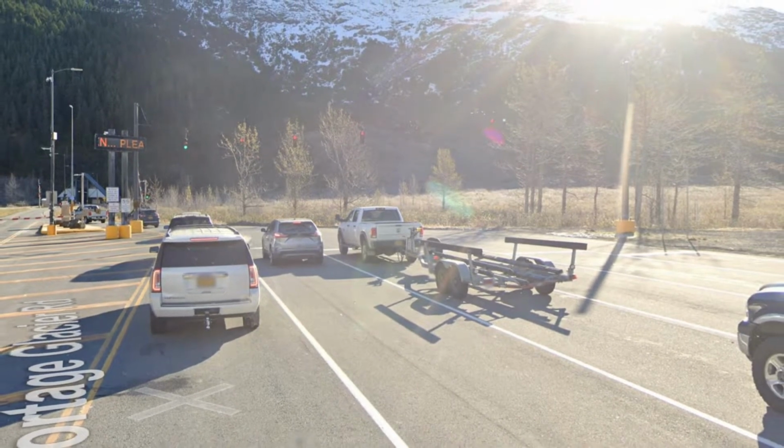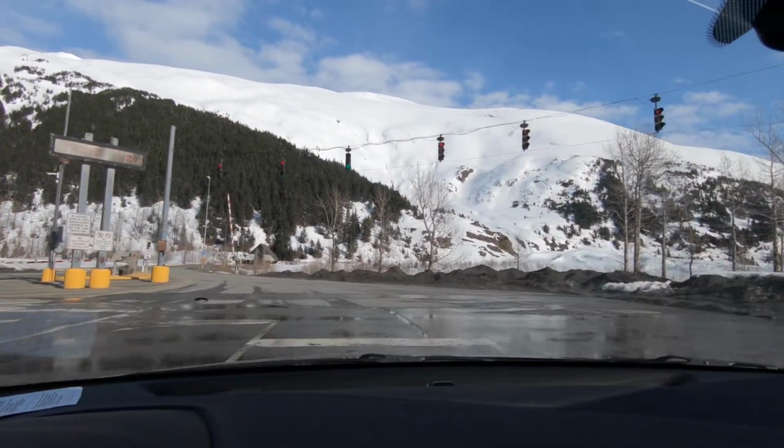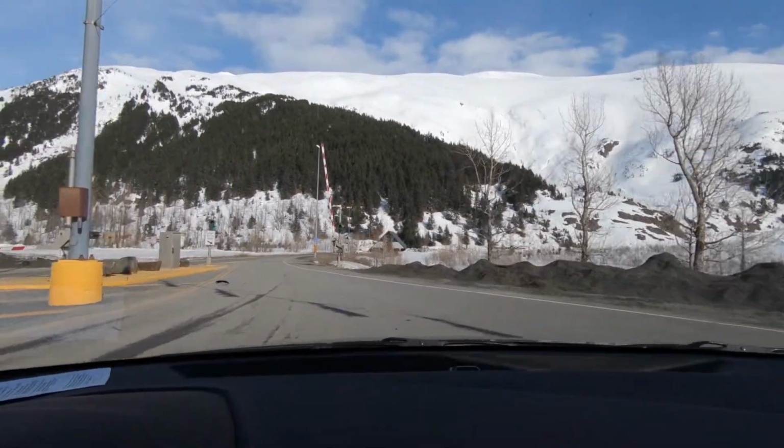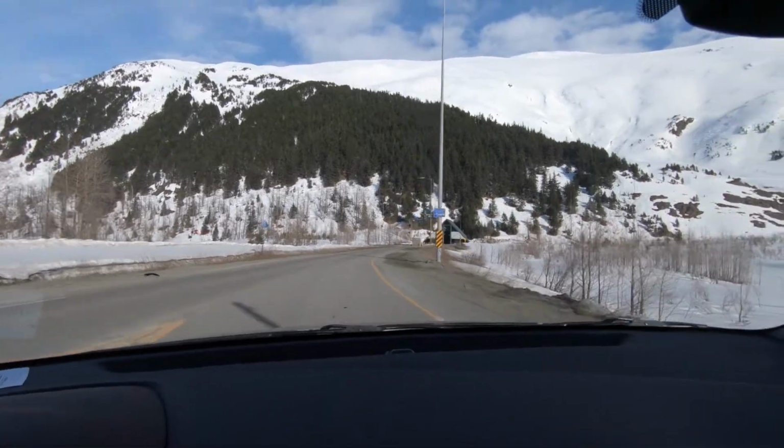Now, once you do pay, they're going to tell you which lane to pull up to. And I do believe there's like 6 different lanes. But basically what you're going to do is go up to the lane that they tell you to, and wait for the light to turn green. Once the light does turn green, just follow the traffic, or if you're the first person, then just slowly go through the tunnel and make your way out to the other end. And that's pretty straightforward as well.